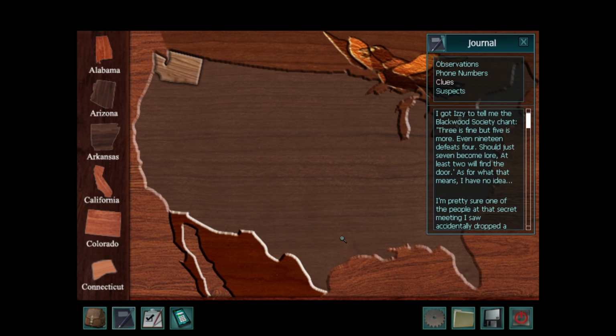Three is fine, but five is more. That comes to 8. Is there any that is 8? I mean, the Midwest was 8. 5 is more. Even 19 defeats 4. Should just 7 become lower, at least 2 will find the door. So maybe we don't count Alaska and Hawaii.